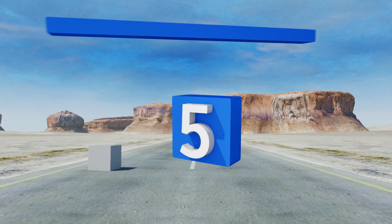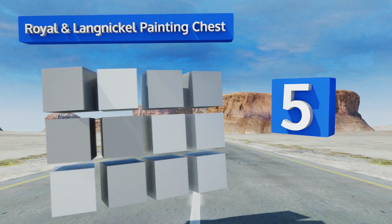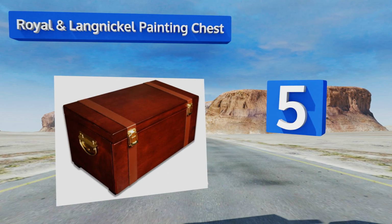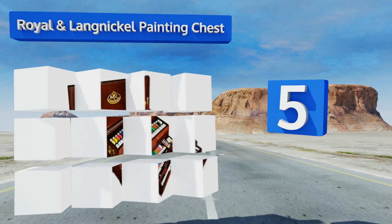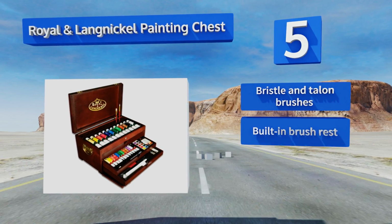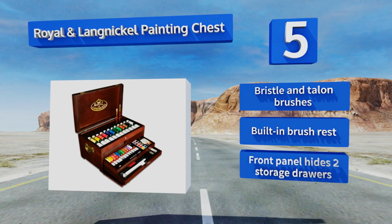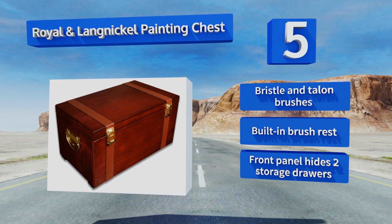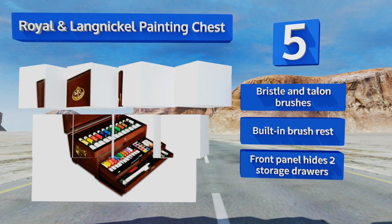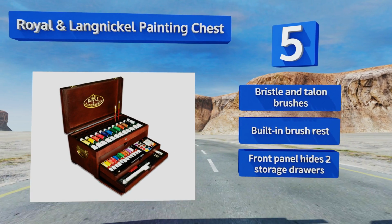Halfway up our list at number 5, the Royal and Langnickel Painting Chest is an 80-piece collection housed in a beautiful, sturdy wooden case. It includes oil, acrylic, and water-based paints, and comes with a white eraser, a palette knife, and even a bottle of linseed oil. It features bristle and taklon brushes, a built-in brush rest, and a front panel that hides 2 storage drawers.